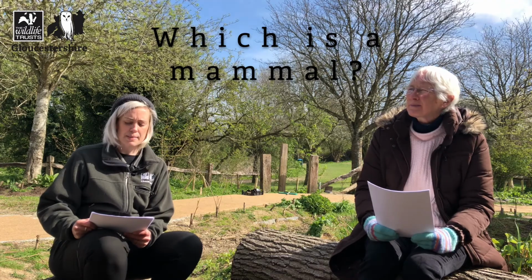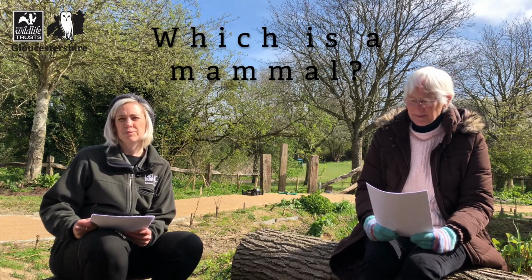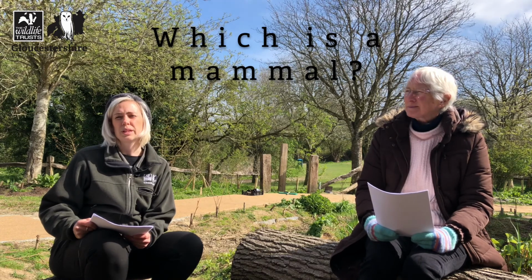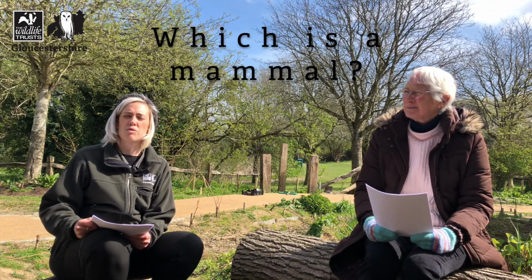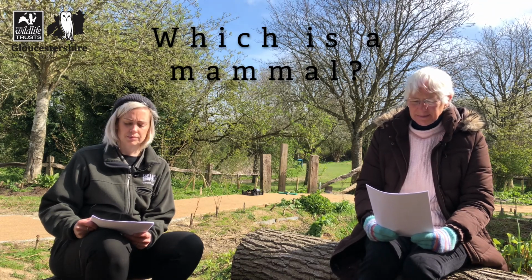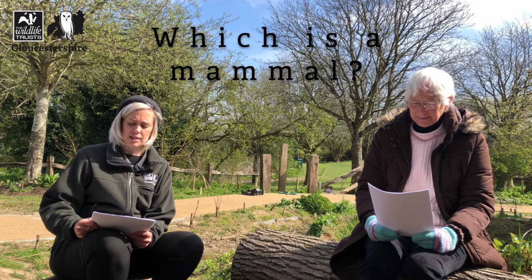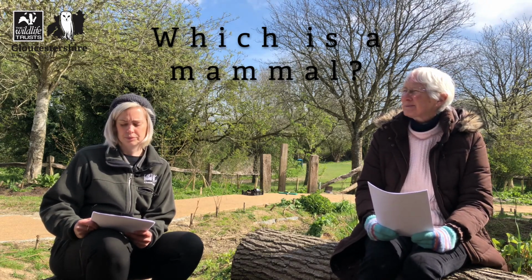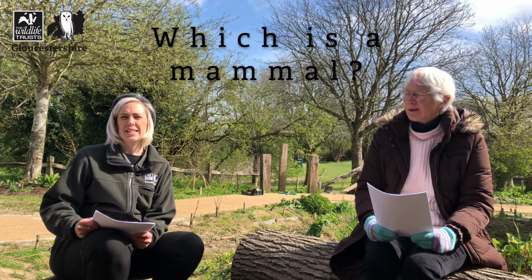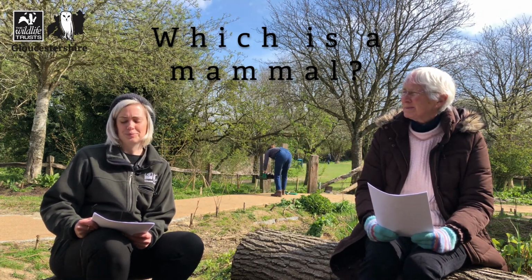Which one of these is a mammal? Perch, a red squirrel or a wren? Which one of these is a mammal? Siskin, smooth newt or a bank vole?